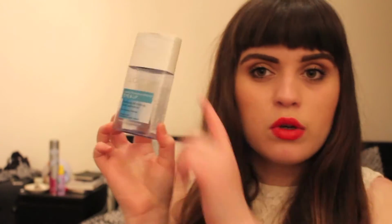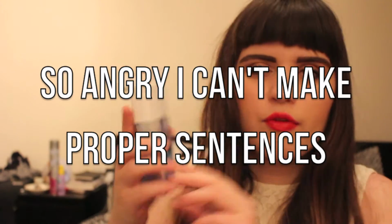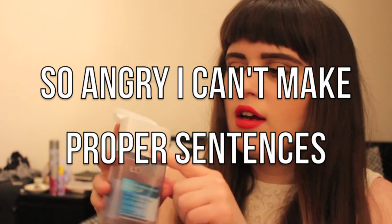This is an eye and lip remover by L'Oreal, and this is one of those Bi-Phase type ones. I quite like this. I hate the lid. This lid that L'Oreal have on their products is really bad. It just makes dispensing the product really not good, it just goes everywhere. In regards to the lip thing, it doesn't taste great, not that I was swigging it or anything. I feel like maybe that's my only issue with it. It could have not tasted as chemical, basically. But yeah, it got the job done, so I can't complain.